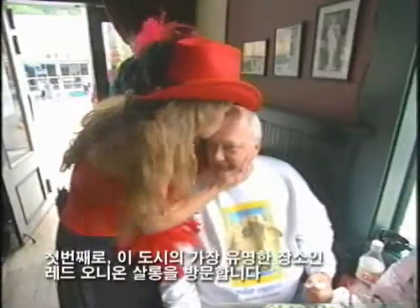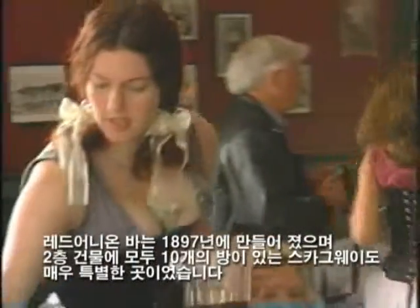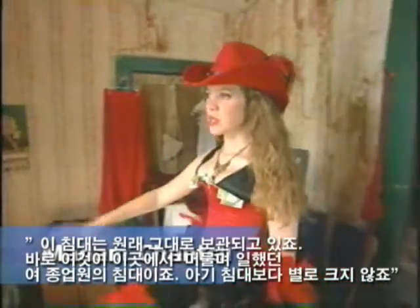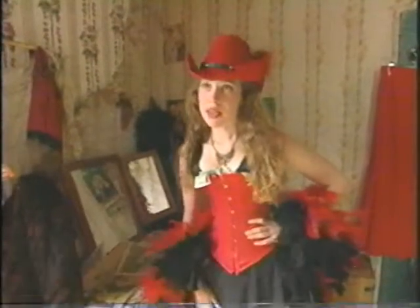First off, passengers hit one of the city's most popular sights, the Red Onion Saloon. This ain't your average bar. Come on up, boys. I'm ready for you. Built in 1897, the Red Onion was Skagway's most exclusive bordello, with the second floor of the house divided into 10 working cribs. This is a crib that we left intact. So this would have been the girl's room. This is the size of the bed frame she was sleeping on and working on. That's possibly why they call this her crib. Not much larger than a baby's bed.